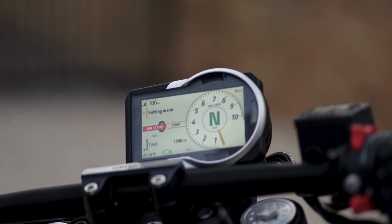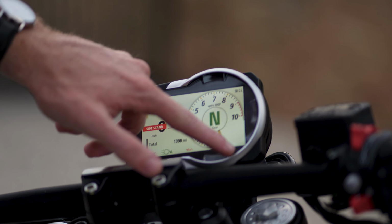It does look snazzy. When I've been riding around over the last couple of days, it is very easy to see all the information there at hand, but I just think it's a very modern piece of equipment on a very retro styled bike, and I don't think the two go hand in hand. I can understand why Ducati and Scrambler Ducati are doing this, probably trying to make their whole production lines more streamlined as well, save on costs by having just every bike pretty much using the same display.